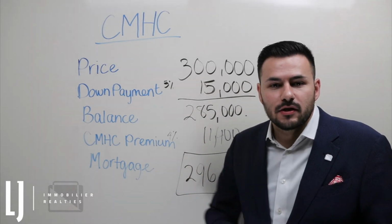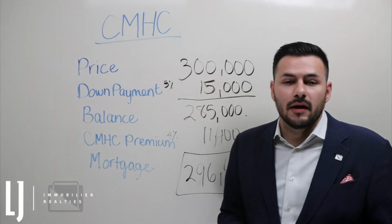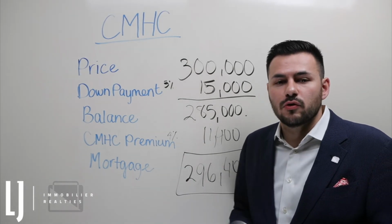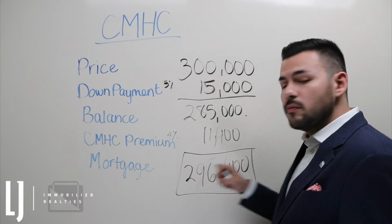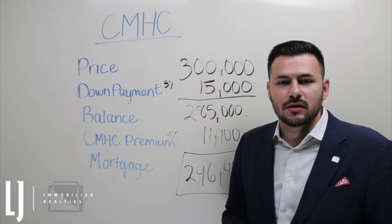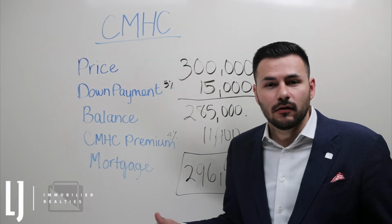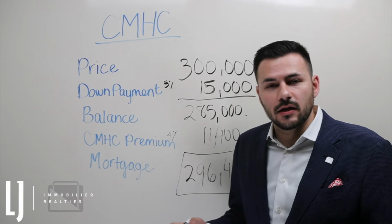So the nice thing about the insurance premium is that although yes, you have to be aware that you are paying it, you will be paying interest on that as well as the actual loan throughout the entire amount. It is all one mortgage, and this is what gives you the accessibility to the mortgage and to actually purchase a property, okay?